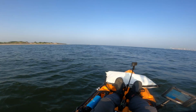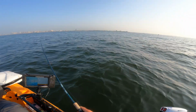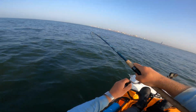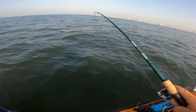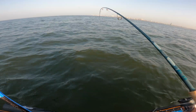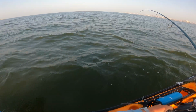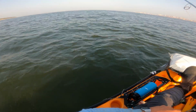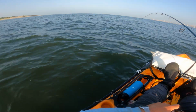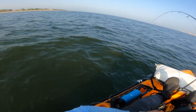Let's try a little deeper on the ledge. What is that? That's something nice. That's not a sea robin, that's for sure. That's a big fluke. Big fluke on the ledge. This might even be one that we keep. It's a nice fish. I don't think he's huge, but he's very nice. Might be a really good fish.